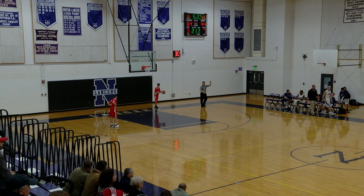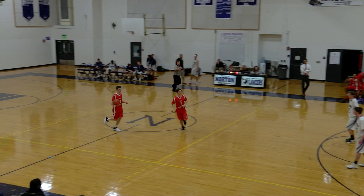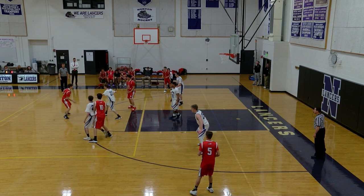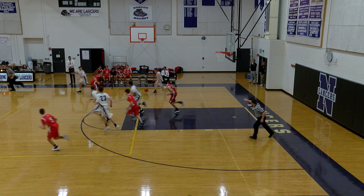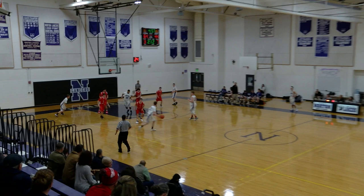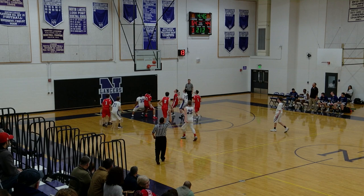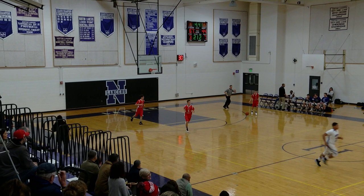Looks like the whole group. Let's see what this lineup can do. Number one at the point. Oh, looking around, just letting that clock wind down. Norton utilizing space. Deep three. Norton's Matt Nichols, number 25, with that three-point play. 67-44 Norton.